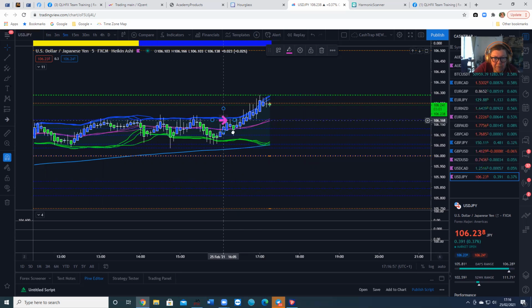Then it reversed back. It did a little pullback to the moving average in the middle on the quarter. That was just about at 15. And then it's carried on. Zoom's been really slow.